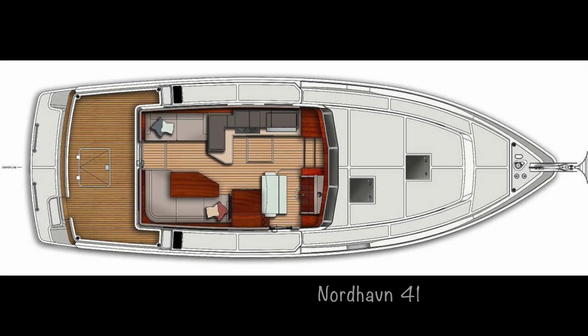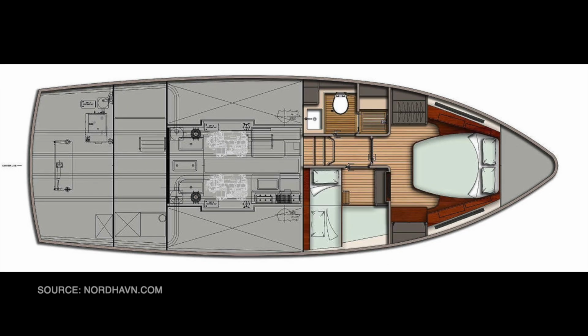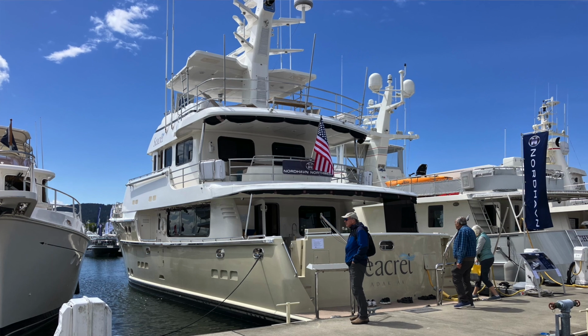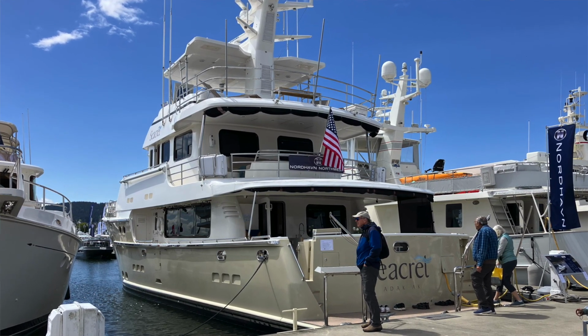The Nordhavn 41 is available with 2 layouts: a luxurious single-owner's cabin with abundant storage capacity plus a very large head and shower, or a 2-stateroom version for those who might have regular guests or children aboard. We also did see there a Nordhavn 43, but it wasn't for sale and we couldn't have any access to it, so it would have been nice to see that. There was a Nordhavn 76, a huge boat, which we'll show you, so stay tuned to the end of this video to see the Nordhavn 76.